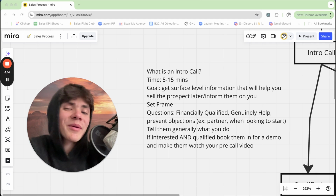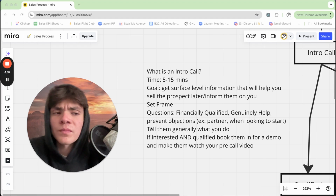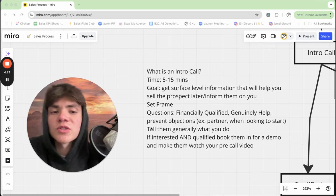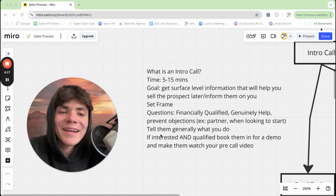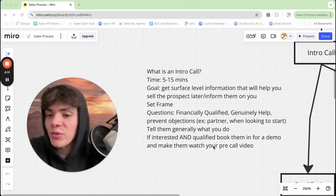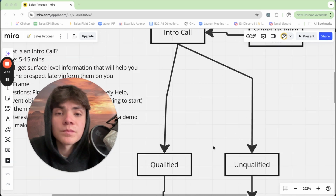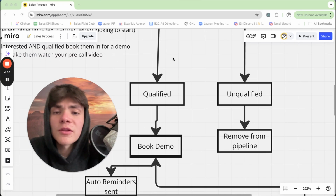And also telling them enough about what you do so that they're interested and they feel like they got value out of the call, but not enough to where they're curious and they want to know more, which makes them actually show up for a demo. After you go through all of that, go ahead and have them watch a video that you're going to send over. And that pre-call video, we'll get into it later, is going to help a lot of things in the actual sales call.